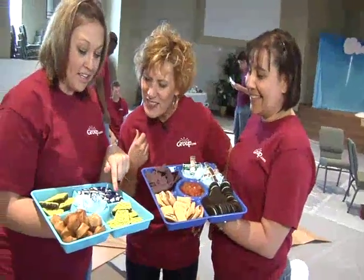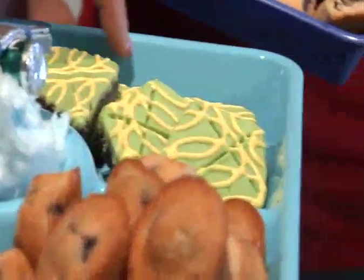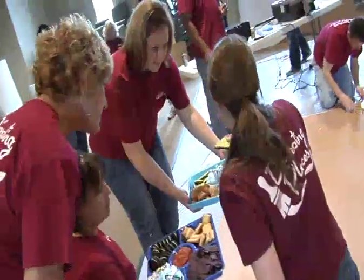And what do you got there, Sheila? Here we have some of the Little Debbie snack brownies shaped in a kite. Well, this all looks really great, and I think we should share it, don't you? Okay.